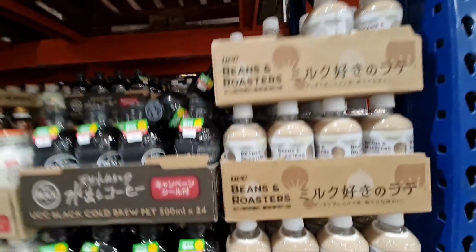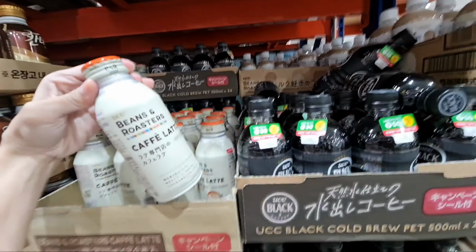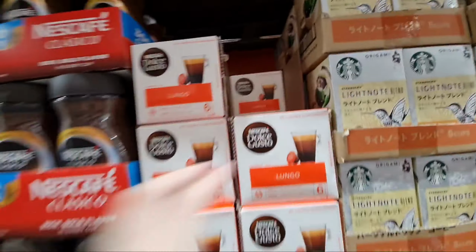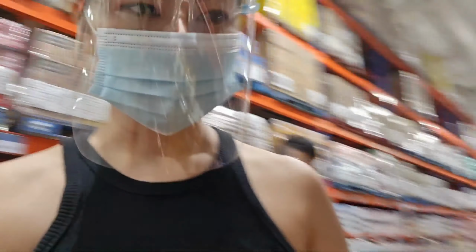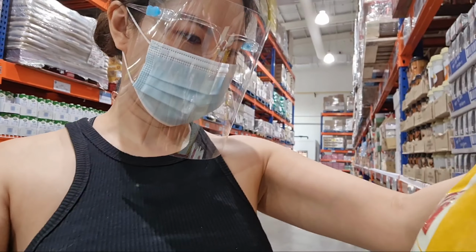Using roasters. I think it's a milk latte. For $1.09. Black drink. Cafe latte. This one is 69 pesos. Since we have the Dolce Gusto. So, since favorite namin ako, baka bumili kami ng ito. Mahal eh.